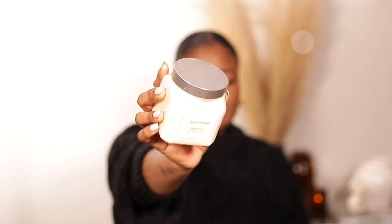And I feel like this is something you would pull out when you're on that self-care, self-love journey. You're doing your bath, you know what I'm saying? You're done, you want to lotion up your body. And then you put this on with your favorite body oil.